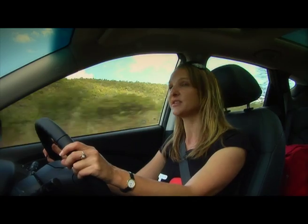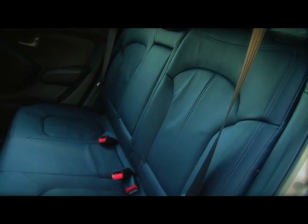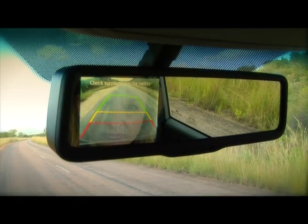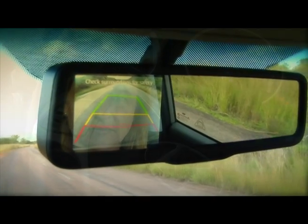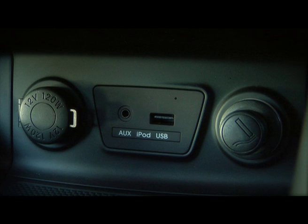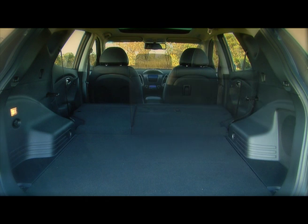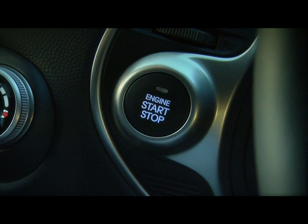This is the top of the range that we're driving, the 4x4 diesel. So it does have a few little extras that you won't get in the others, like the panoramic sunroof. But for the most part, all the models are very well spec'd. For example, you get leather as standard, except in the entry-level model. And you also have a reverse parking camera in your rear-view mirror, which is a very handy thing to have. Dual-zone climate control is par for the course on all but the base model, as is cruise control and 6 airbags. The boot offers 591 litres of luggage space, growing to 1,436 litres with the rear seats folded flat.